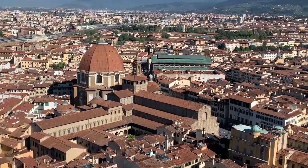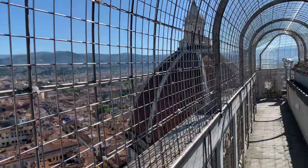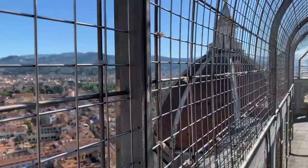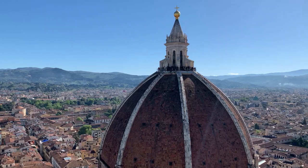The tower has 12 bells. The five oldest are now in disuse, one of them called the Apostolic, cast in 1401 by Niccolo and Luca Bondigi of Cortona, can be admired along the visit path. I would say it's definitely worth a visit for these fantastic views.